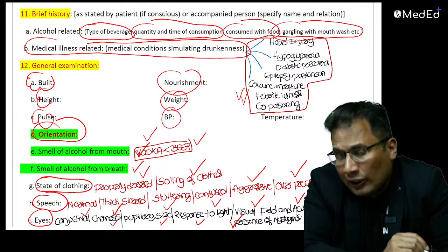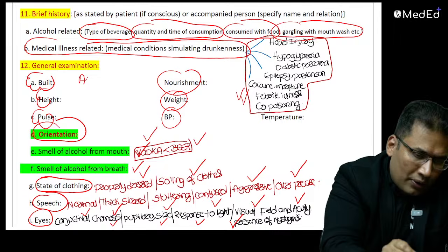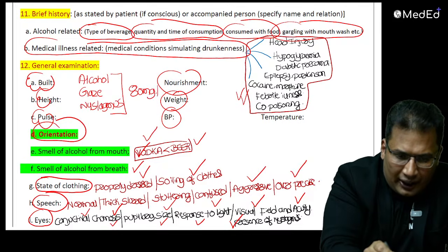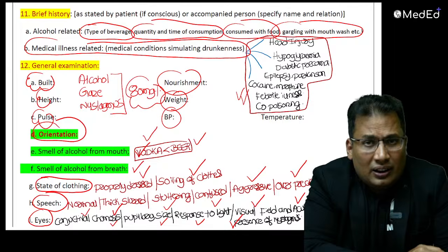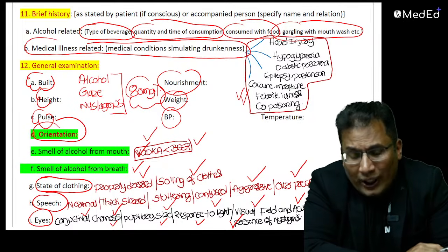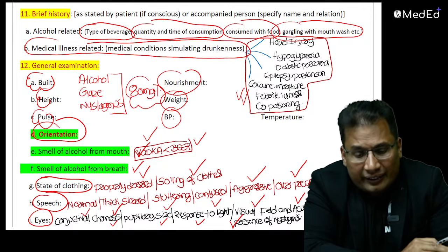Alcohol gaze nystagmus is very common when blood alcohol level is around 80 milligram percentage. The question can be asked: alcohol gaze nystagmus. It is very common when blood alcohol level is 80 milligram percentage. In theory class, we discussed in detail the stages of alcohol intoxication: stage of excitement, stage of incoordination, and stage of narcosis. So 80 milligram percentage is usually a stage of excitement associated with nystagmus.